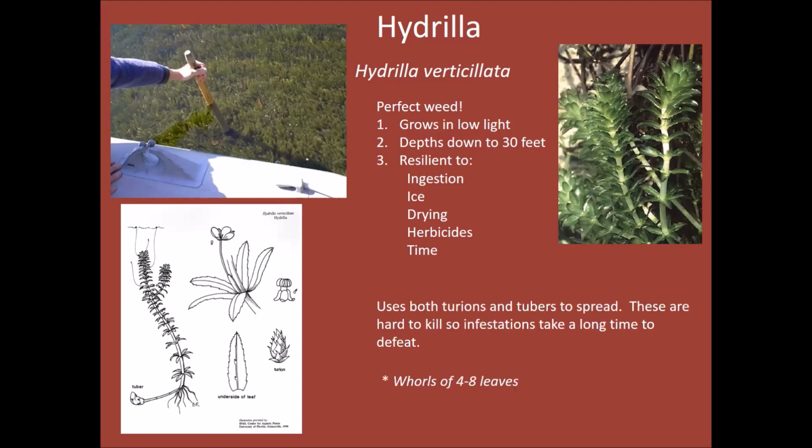And the key with Hydrilla is the whorls. So if you have a stem, a whorl is like the leaves all kind of symmetrical around a stem, right? So with Hydrilla, it's whorls of 4 to 8 leaves. Usually the ones I've seen are 4 or 5 leaves in a whorl. And that's really important because our native waterweed, so this is a waterweed, has 3, always has 3. And I'm going to show you a look-alike on this. The Hydrilla also has leaves that are more toothed than our native weeds here.